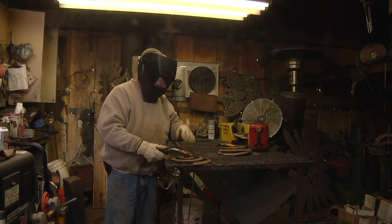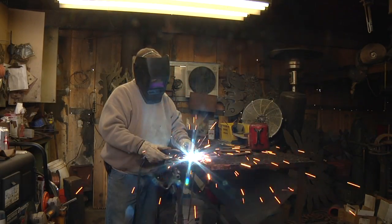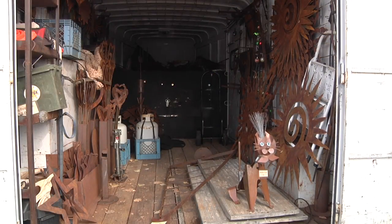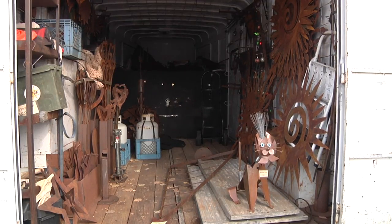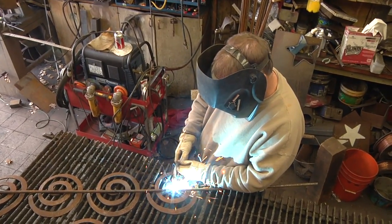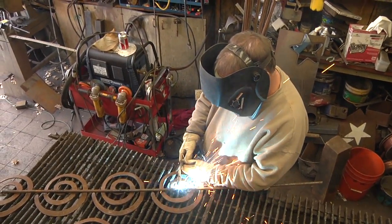I'd always messed around building stuff with metal, welding, creating stuff that way, fixing trailers, building trailers. I had a good friend of mine that was an older gentleman, and he taught me how to weld years ago. And so I just always enjoyed making stuff out of metal.